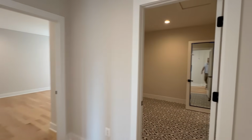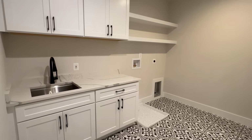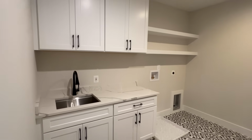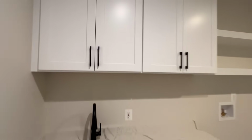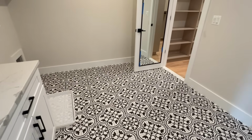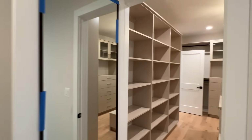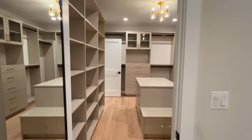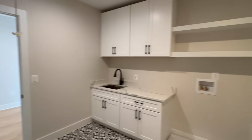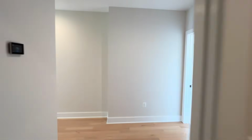Then we got our massive laundry room here. I always love the floor tiles in the laundry room. You gotta make things interesting. The floor tile in the laundry room, that's where you can just get away with whatever type of flooring you want. But no, this looks really good for a laundry room. Oh, and this is actually attached to the primary suite, so got a little sneak peek at the closet there, but we'll come back to that when we go through the main entry of the primary suite.